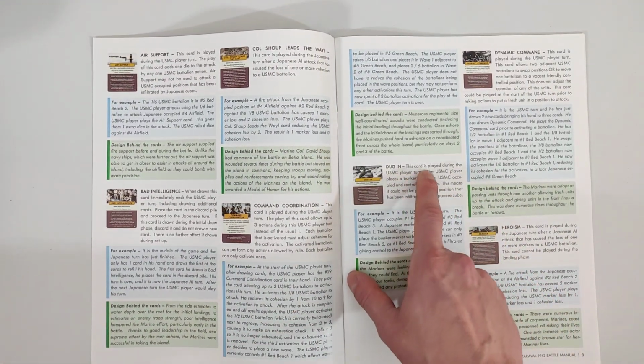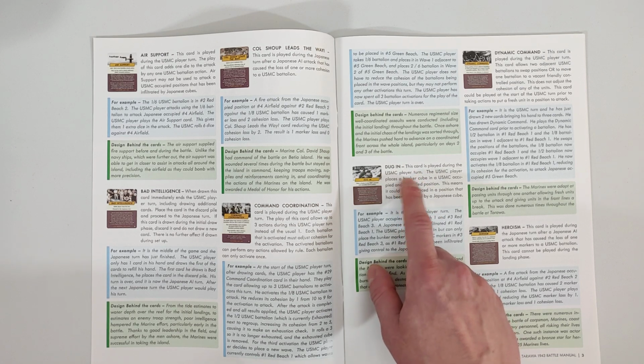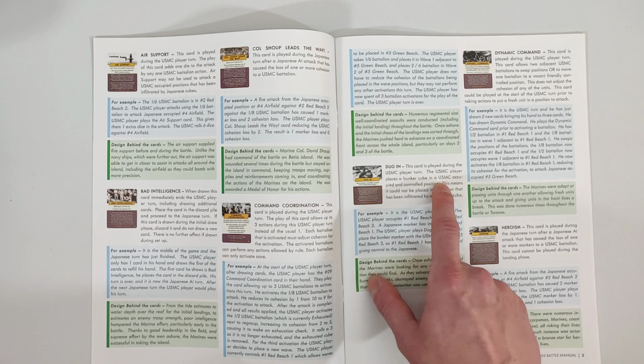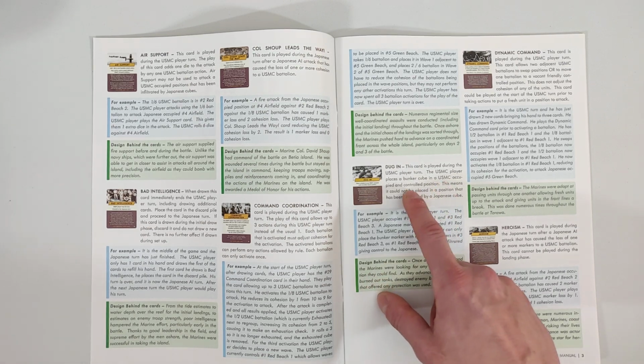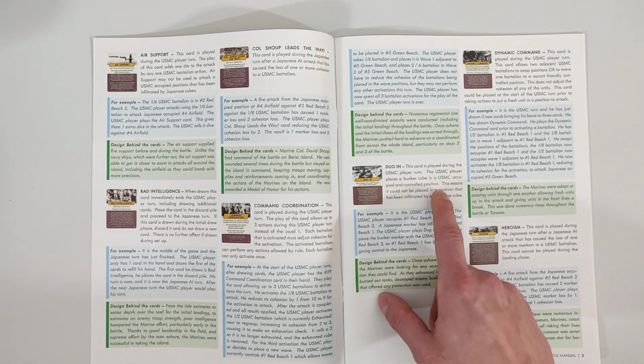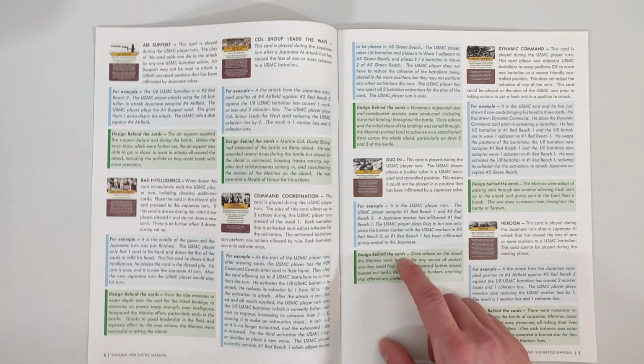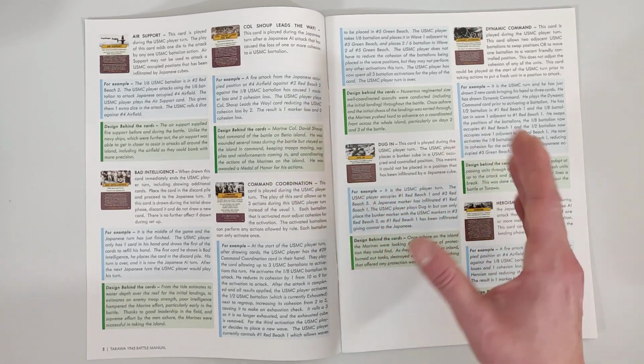Dug In. This card is played during the United States Marine Corps player turn. The United States Marine Corps player places a bunker cube in a United States Marine Corps occupied and controlled position. This means it could not be placed in a position that has been infiltrated by a Japanese cube. And then we have an example, which is great.